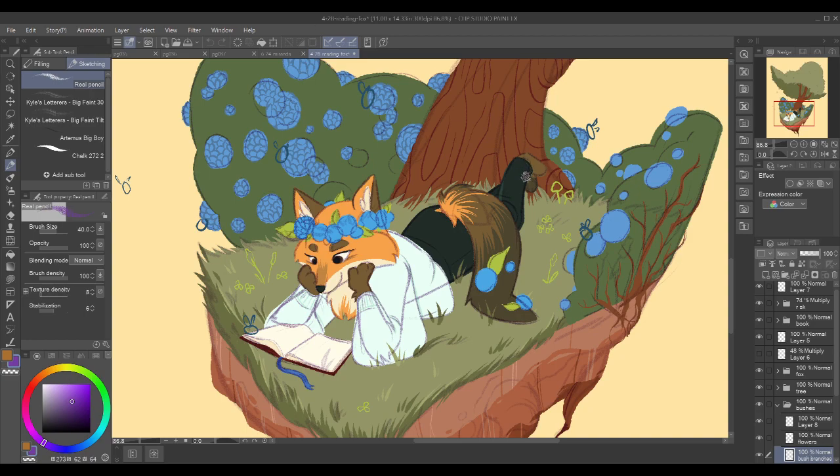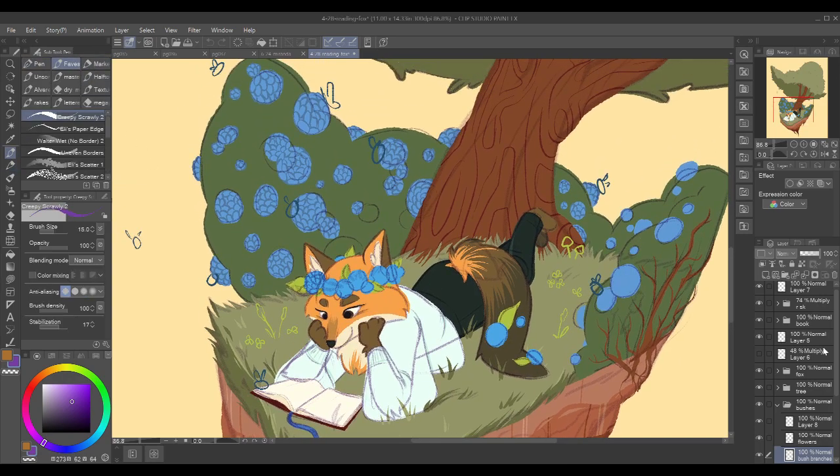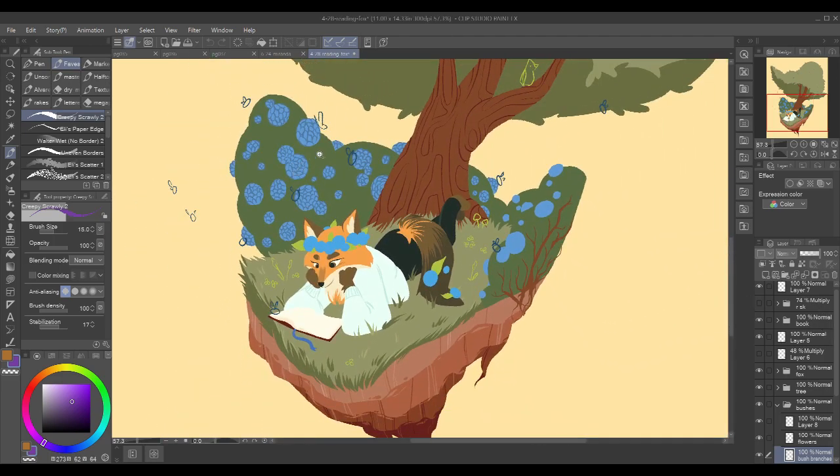I worked on this a little bit in between the last stream and today because I realized that a lot of the hydrangeas would be very tedious and repetitive, so I started working on those.